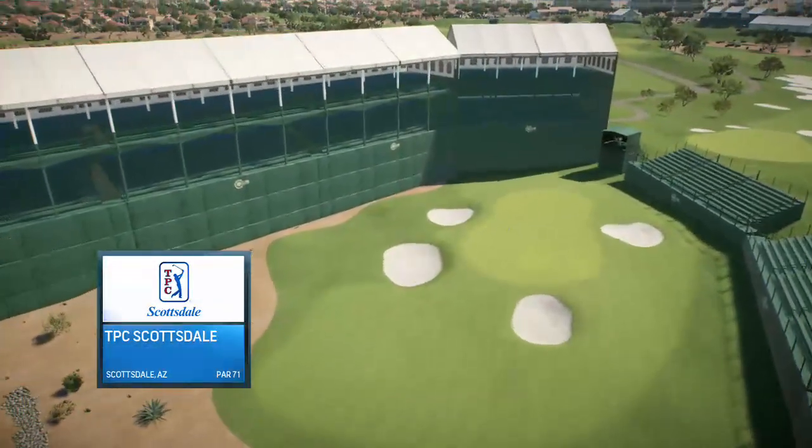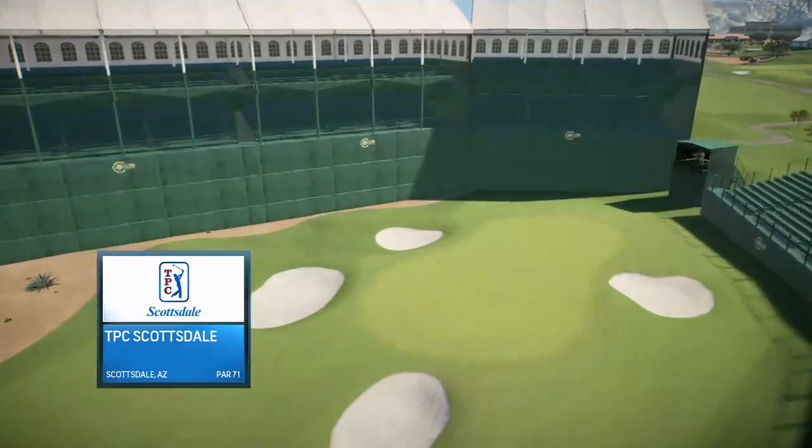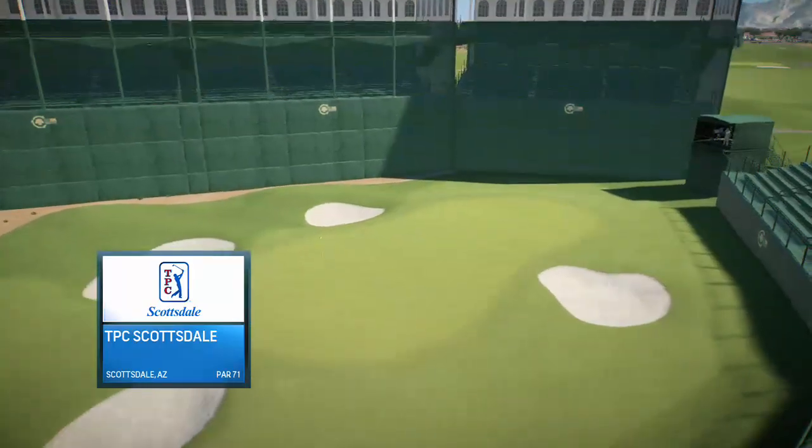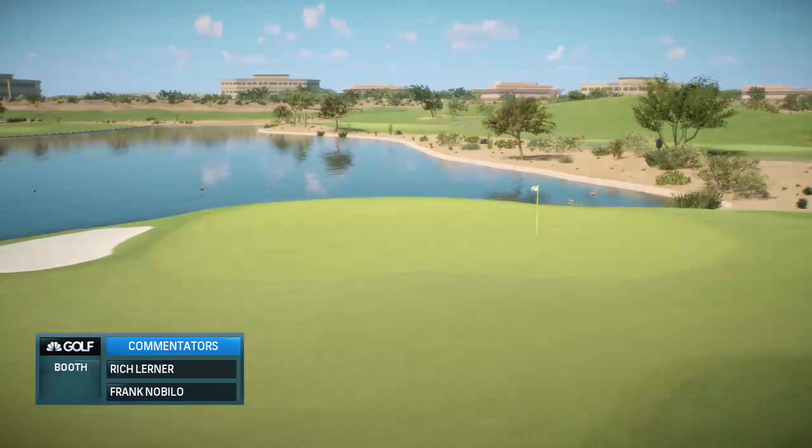Simply put, there is nothing like it in the game of golf. It is by far the biggest spectator event in the sport. We're at TPC Scottsdale in Scottsdale, Arizona. Hello again and welcome. Rich Lerner alongside my friend and colleague Frank Nobilo.